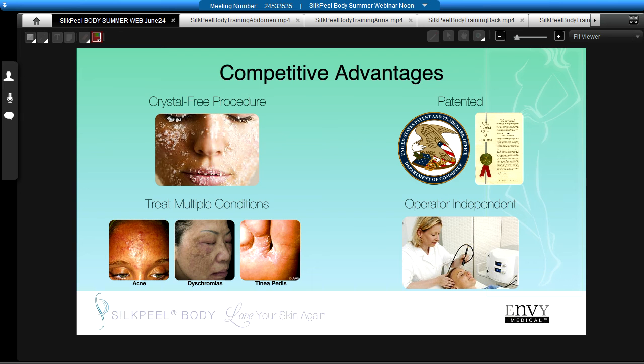It's super important, the knees and elbows and feet, especially the knees and the elbows for sure. Those areas tend to have very thick stratum corneum, and they tend to be darker areas. So you can definitely use the SilkPeel body to treat those areas and certainly get rid of some of that hyperpigmentation there as well. And certainly you can treat other areas on the skin too.